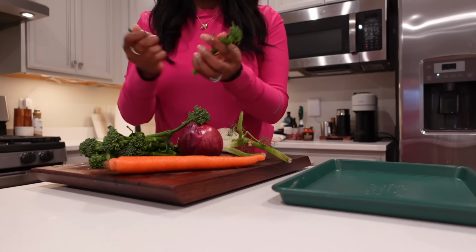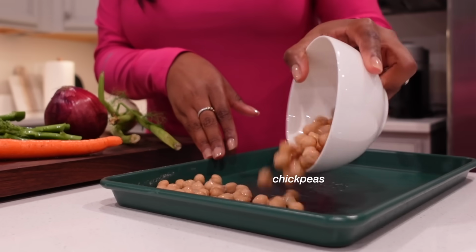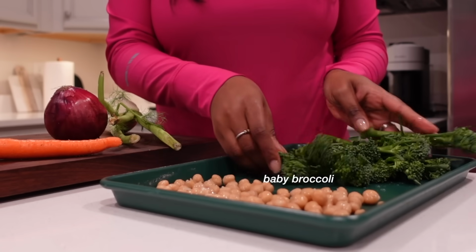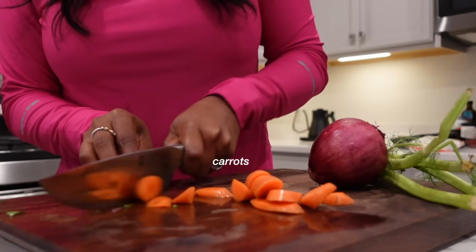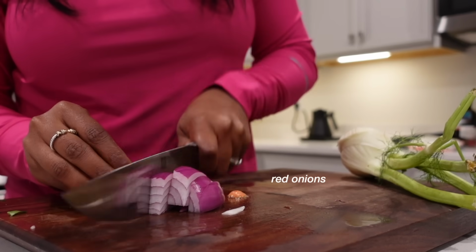So this next meal is a sheet pan dinner. I've made something similar, or maybe this exact same thing. What I'm trying to do here is just make sure I have a well-rounded meal that also has a lot of flavor. So I'm using veggies such as baby broccoli, which you saw that I picked up from Trader Joe's.